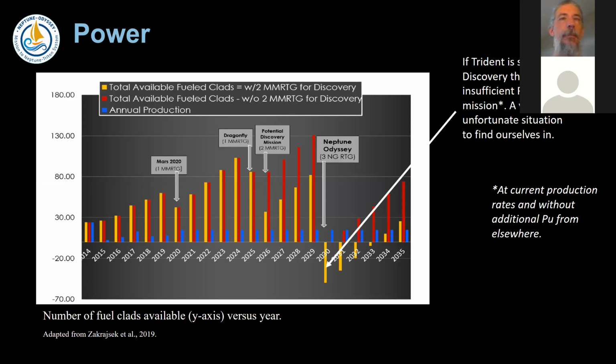So this is the unfortunate situation I was alluding to earlier when it comes to the power. This is a plot that was shown by June Zakrajek at the OPAG meeting, and she's recently shown this again, I think, in Stellar Probe. A heliophysics mission is faced with the same restore-the-plutonium situation. What this is showing is based on an assumption of the current rate of production. We just started making plutonium again in this country.